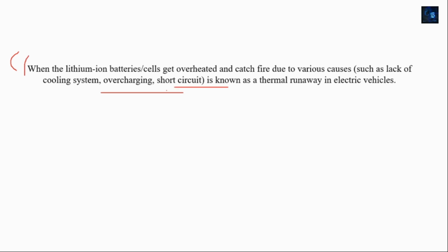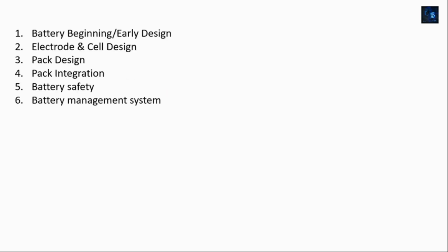You can read this definition: when lithium ion batteries or cells overheat and catch fire due to various causes such as lack of cooling system, overcharging, short circuits, it is known as thermal runaway in electric vehicle. Now let's come back to some points. These are the basic points you have to note down and follow while designing electric vehicles.